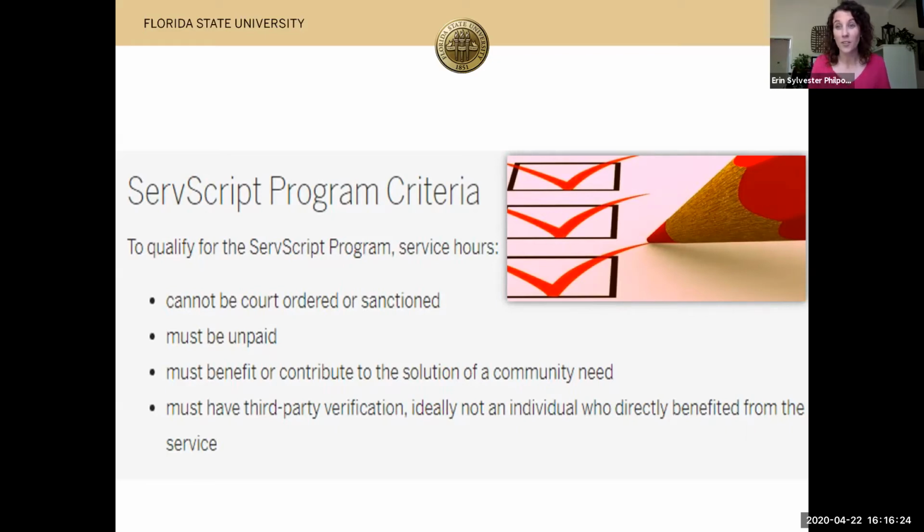So FSU values that service so much that we allow students to list it on their transcript right along with their academic requirements and experiences. So when you go out and search for a job, apply to graduate schools or to programs that happen after your graduation, you're not only showing what you've learned in the classroom, but you're also showing the ways in which you've helped to change the world and grow in experiences outside of the classroom.